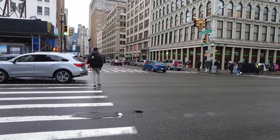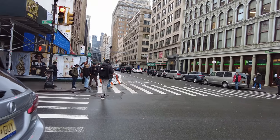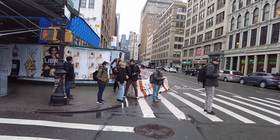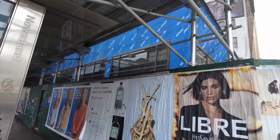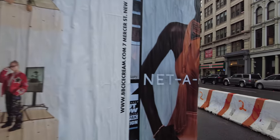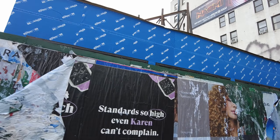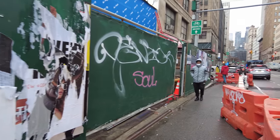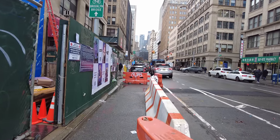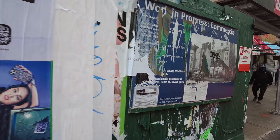Let's cross Canal Street now. I want to show you some things that are happening down here. Also, something really major is going to be changing. Some new construction going up. Don't really know what this is going to become. Maybe there's a plaque here or something that shows what's going to be here. Commercial building.